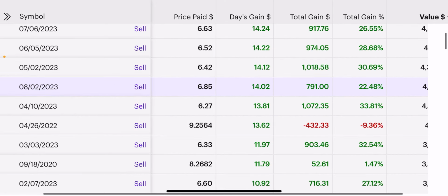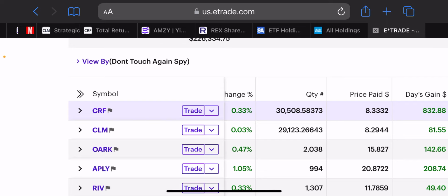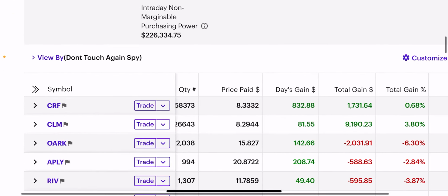So we get these $1,000 gains each month from dripping our 21% dividend in Cornerstone down at the NAV, okay? Plus you get day's gains potential. So we made another $1,000 in Cornerstone alone today. So that's why Cornerstone's so special.